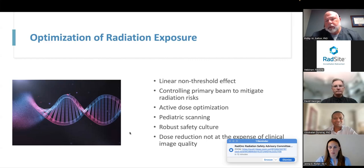So we do have to make sure that we're still optimizing our protocols. Again, we're not just repeating exams because we want to repeat them or we think we could do a slightly better job. We need to have the best quality images for the lowest dose at all times. Thank you.